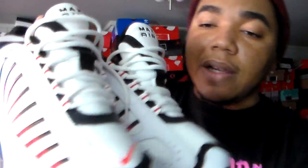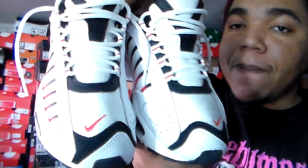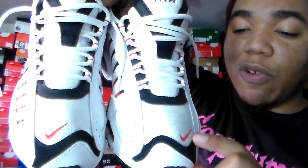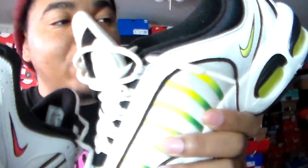One of my favorite things, again, is the swoosh being red like this. This is one of the things I mentioned on my aqua Tailwind, which has that blue and then that orbit red. This one again is that Habanero. So I'm gonna do a comparison real quick. Practically this is the same sneaker, or they're very alike, damn near, except they don't have 3M on this right here because this is black.